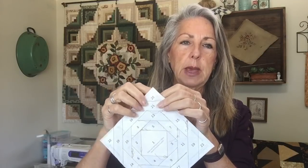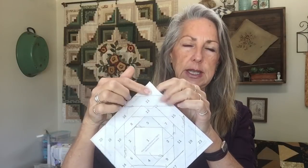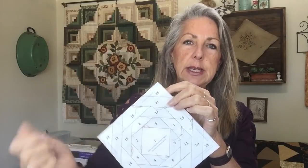You're folding this paper, so it ends up being very easy. It's perforated because of the stitch, and it will be very easy to tear off because it is not regular copy paper. I have done some with regular copy paper in the past because it was inexpensive, but it did make it harder to remove, which can stretch the fabric.